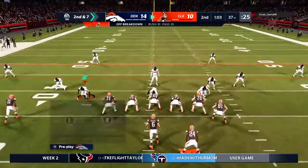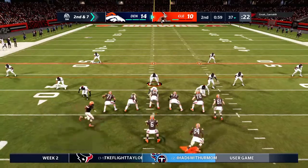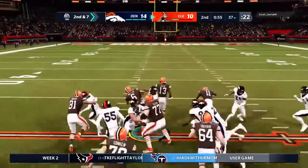It was kind of stacked up, found a little bit of yardage, and frankly, they're pretty close to staying on schedule on offense. The playbook is still open for the coordinator.